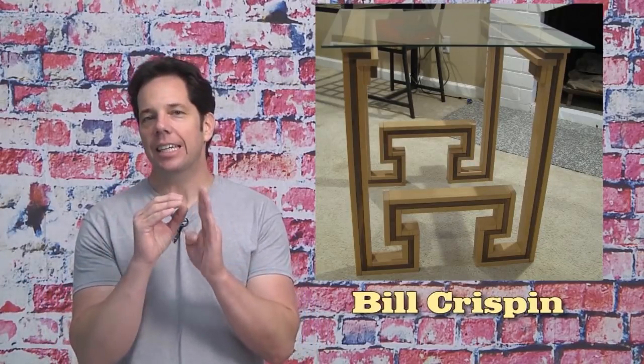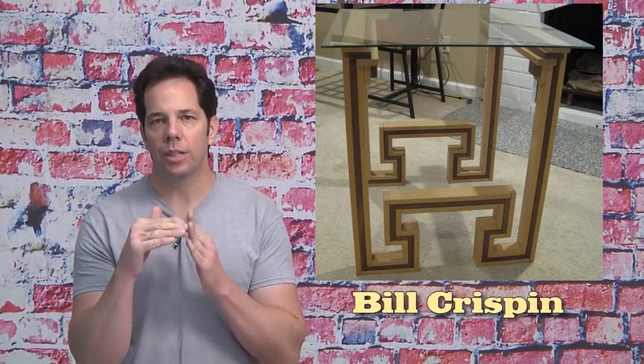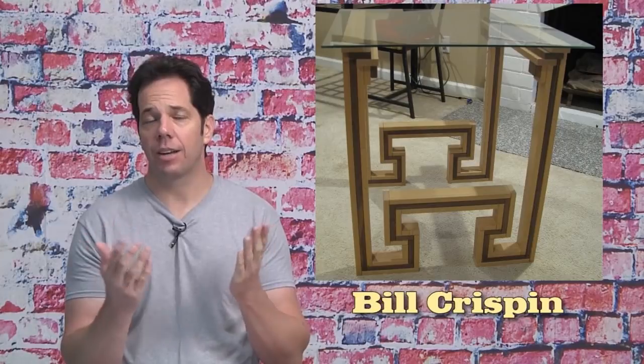Kind of has that Asian, Chinese look to it, and it looks like it's all little pieces segmented together. I was curious how those were attached, because they look like a butt joint, and it's not a real strong joint if you're just gluing it. I don't know if he used nails or screws, some other kind of fastener that he later concealed.